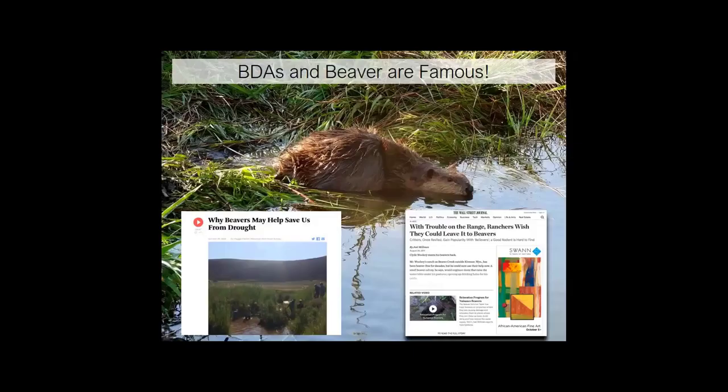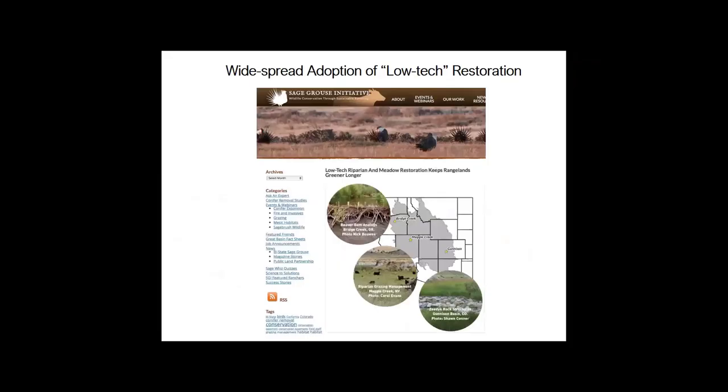All right, what does this all mean? Well, the good news or the bad news, depending on how you want to look at it, is that this project has sort of become famous. We've got international people, we got movies, videos, school kids are into it. That's all great. It's being adopted, as I mentioned, the NRCS has now latched onto this and is promoting it as a way to also deal with sage grouse issues.